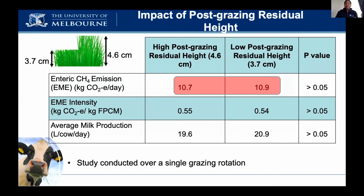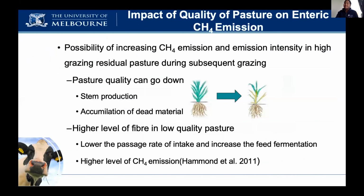Especially, this study was conducted over a single grazing rotation. Therefore, there is a possibility of increasing methane emission and emission intensity in the high residual group during subsequent grazing rotations, because stem production and accumulation of dead material at the base of the pasture may increase. This may increase the fiber level in the pasture, which will lower the passage rate of intake inside the rumen, increase the fermentation process, and ultimately increase methane emission.